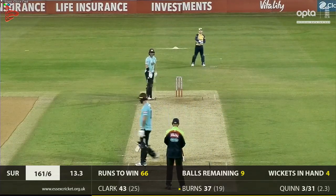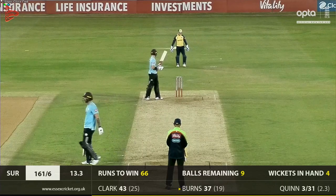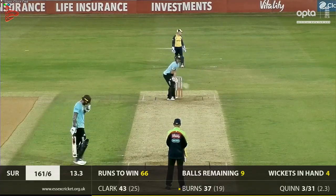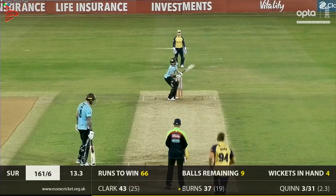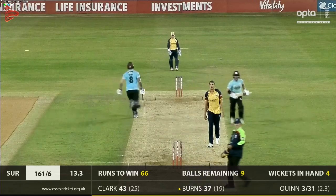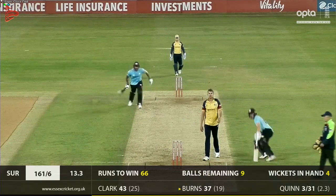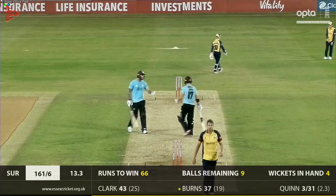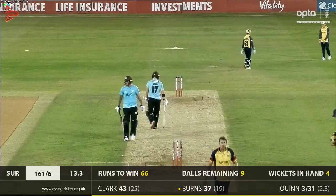It was actually quite an ordinary start, 23 from the first 3 overs before Delport got going. At that point, Surrey would have been reasonably pleased. 156 for 6. This is lofted away by Burns. Nice looking shot. Burns, of course, playing the orthodox cricket shots, has got himself a boundary there as long on and long off converge. 4 runs go to the total.